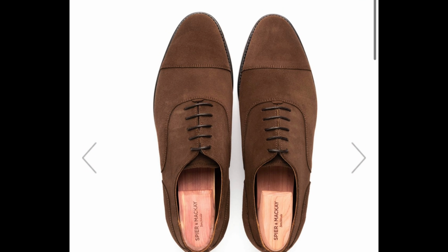I got this one, of course, from Spear & McKay. It's in a nice dark chocolate brown. Looks really good, with a nice pair of suede shoes as well. Again, just a quick style tip for you as we transition into the colder months of the year.